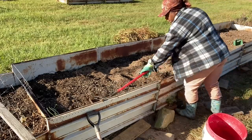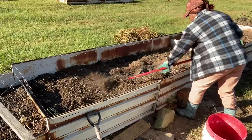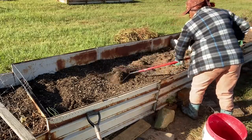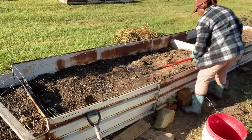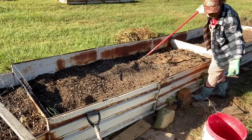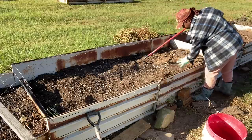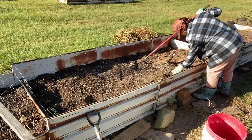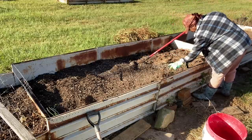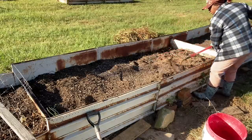I'm gonna try to get this bed as smooth as I possibly can. Now, you don't use blood meal when you're planting your carrots, okay? You don't need that right now.